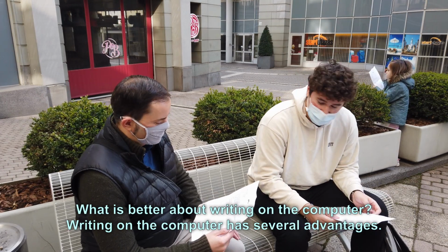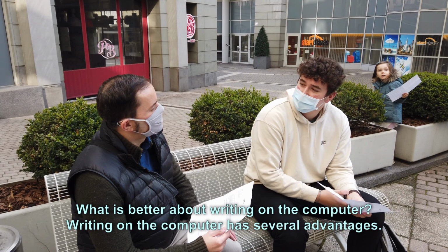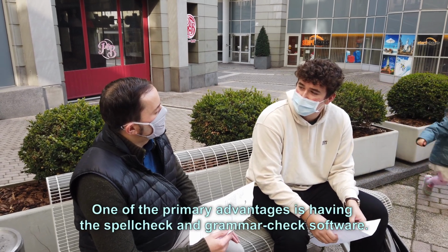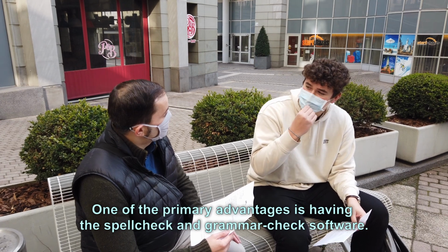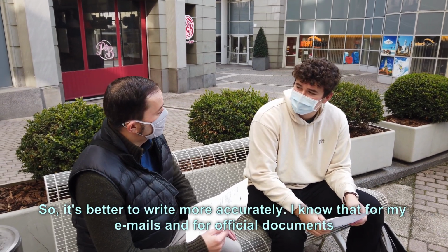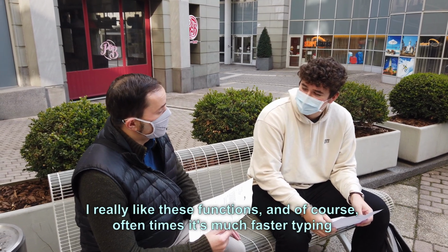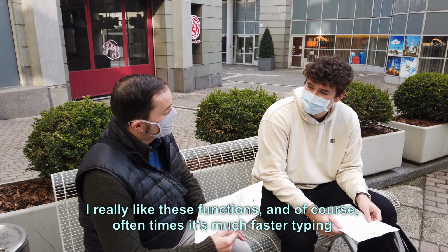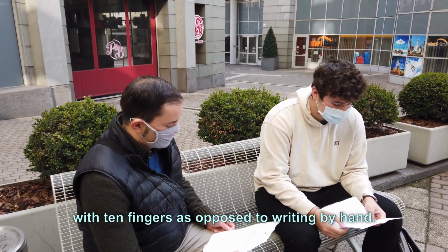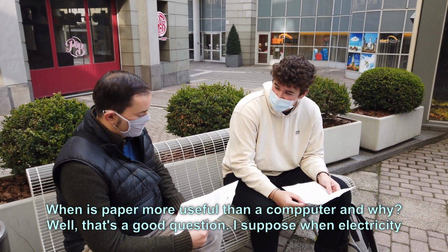What is better about writing on the computer? Writing on the computer has several advantages. One of the primary advantages is having the spell check and grammar check software, so it's better to write more accurately. I know that for my emails and for official documents, I really like these functions. And of course, oftentimes it's much faster typing with 10 fingers as opposed to writing by hand. Yes. When is paper more useful than a computer for writing?